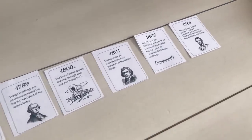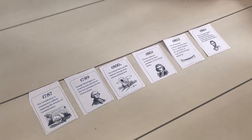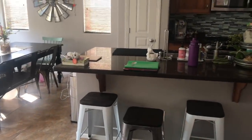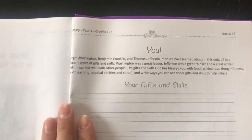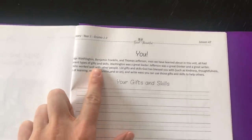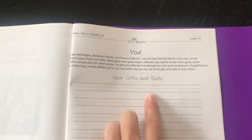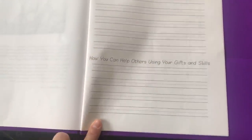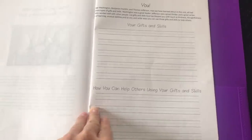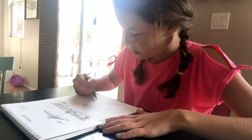Finished putting them all in order, and then we discussed them a little bit, and so now the last part that they need to do for history is do their student explorers. So those are right over here. I know what we're doing. So they are going to do their lesson in their student explorers, but this right here is talking about all the different types of gifts and skills Benjamin Franklin and George Washington and Jefferson had. So it's helping them identify some of their gifts and skills and how they can use them to serve or help other people. So love that. So we're going to work on that first.